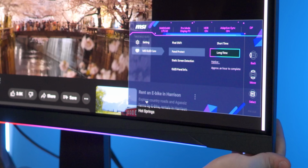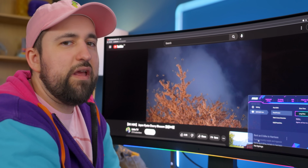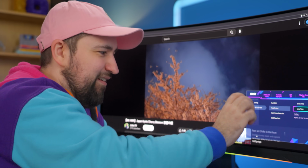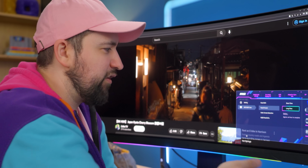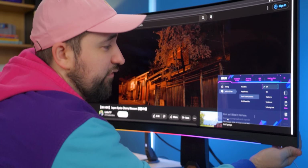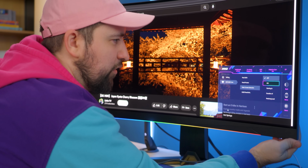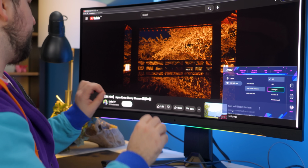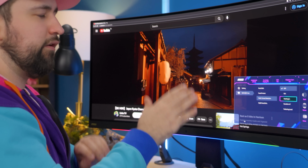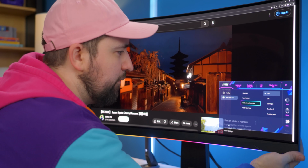And then for anything that's a bit harsher, like say maybe you forget and you leave this thing on for 2 days straight with a game running and there's just like a little health bar or something on there, try the long time panel protect feature and see if that helps fix it. And then it's got static screen detection, which on a lot of panels turns on and then finds different static elements that are sitting there and dims them a little bit to make it so it doesn't wear out quite as quickly.